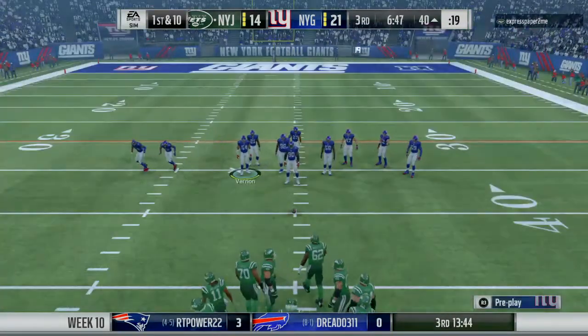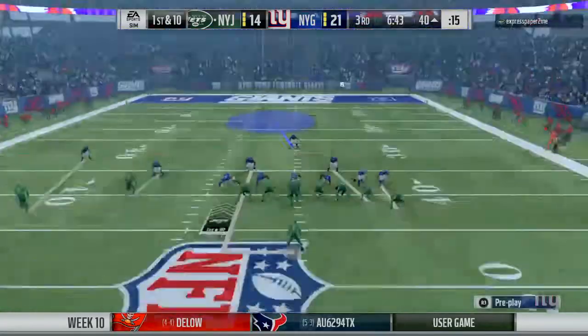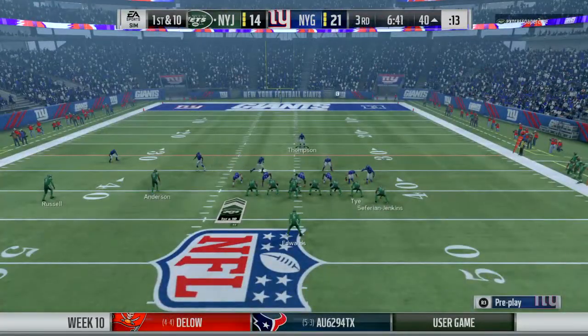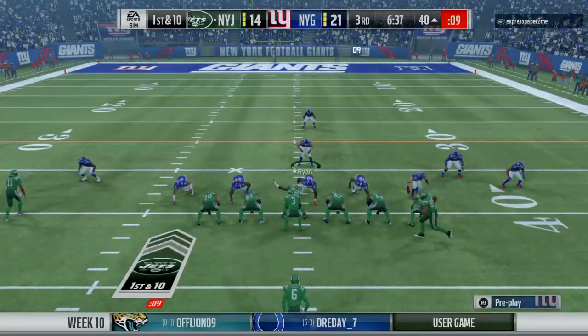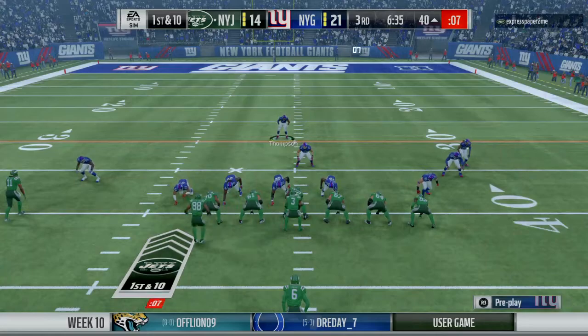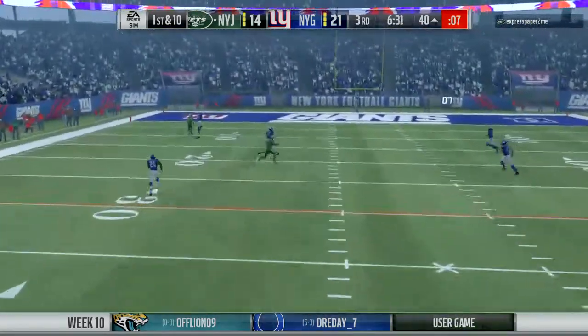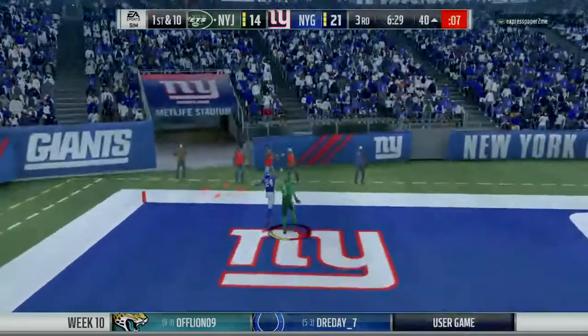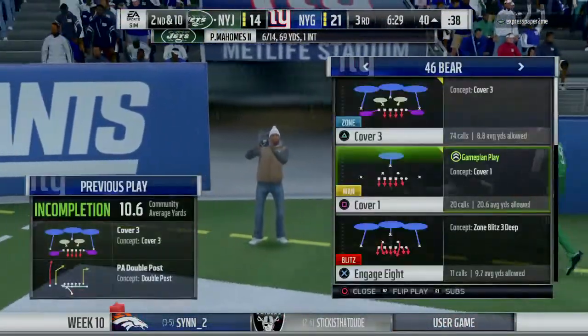Offense comes to the line now, 1st and 10. They go play action here on 1st down. He's going to loft one deep left side here. And it drops down incomplete. Thought he might have had it.